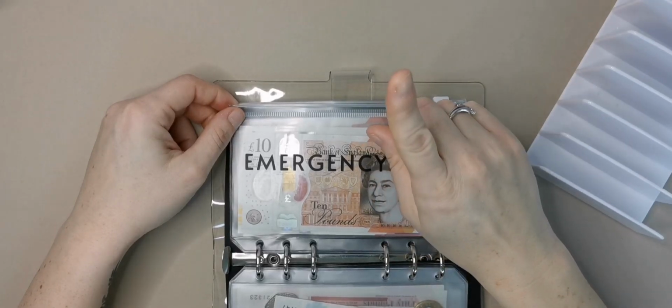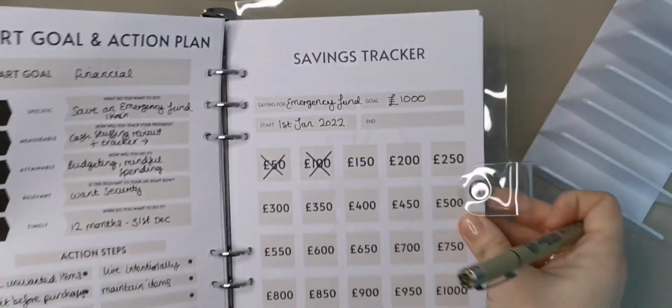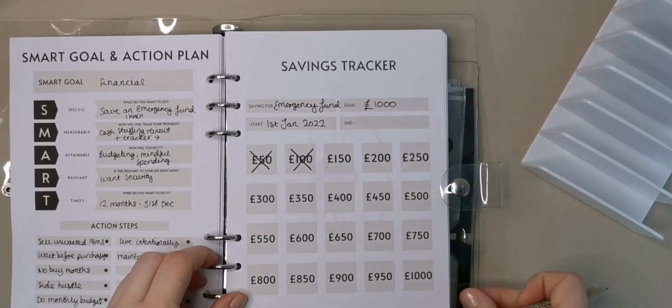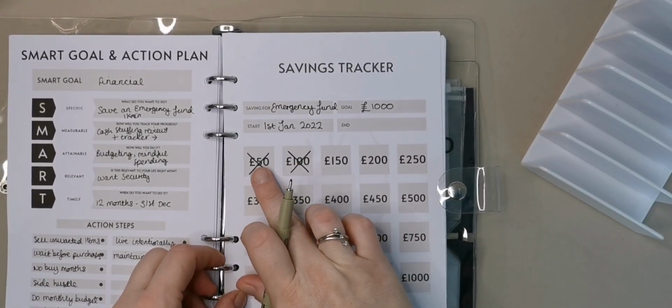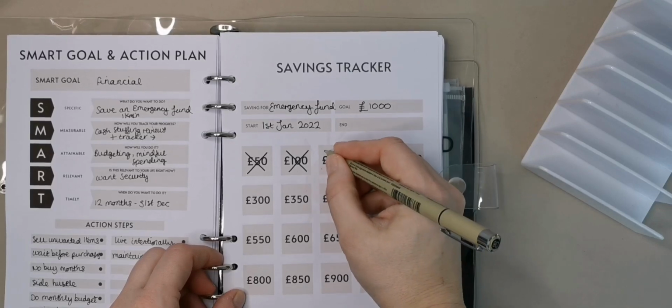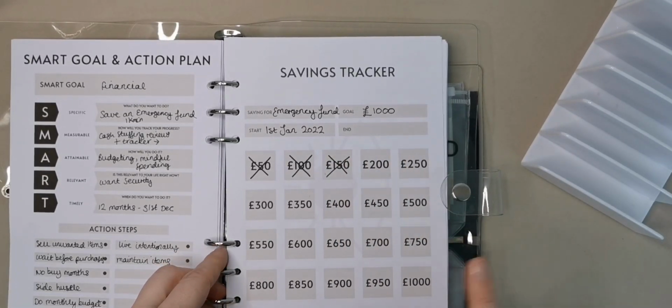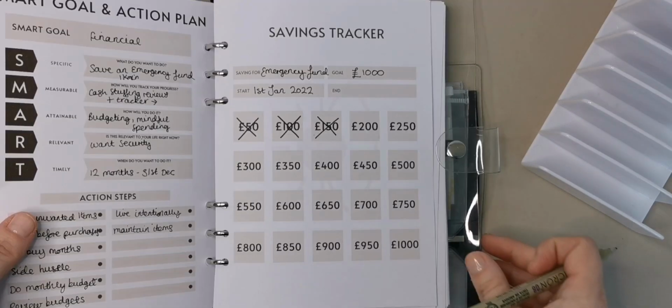In fact, I'll do that with you now. So I've crossed off 50, 100, and now 150 of my £1,000 emergency fund goal.